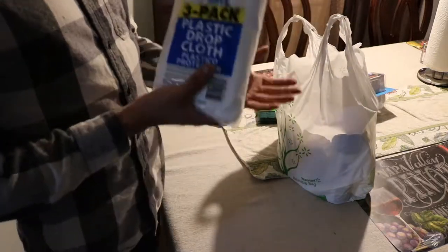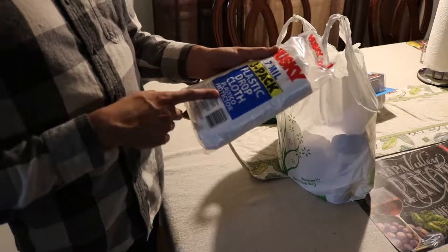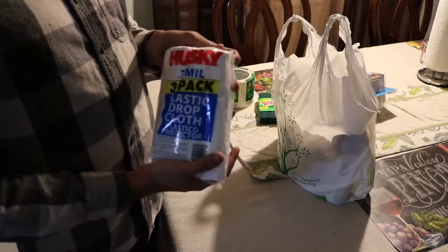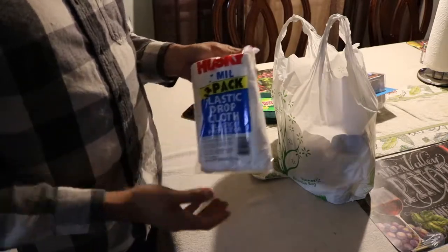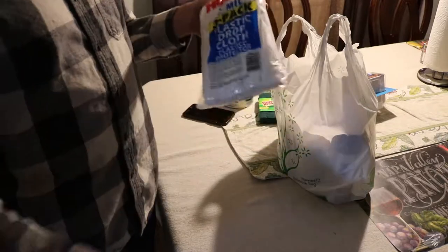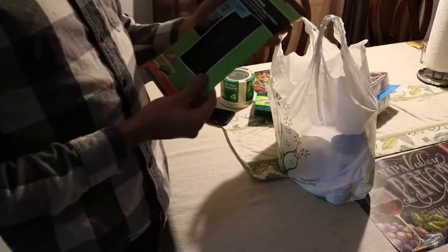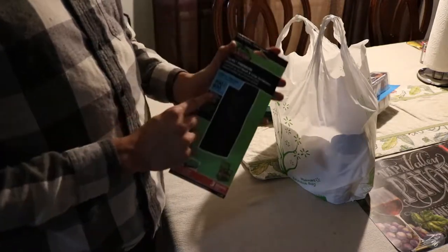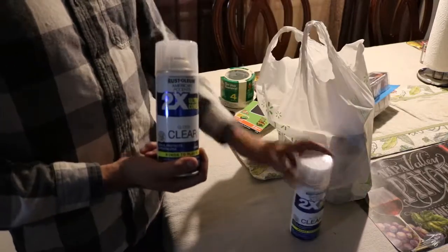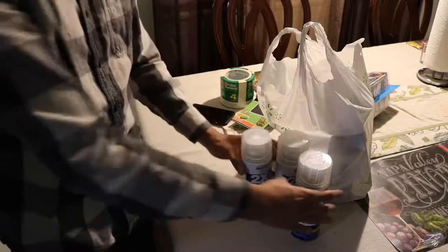I got some plastic wrap or drop cloth, plástico protector, just to go ahead and cover everything, make sure I don't get overspray. If I do, I get the least amount of overspray on anything in the car. Also got some sandpaper, so this is higher grit, so 400, 600. Of course we got clear coats, we got gloss clear coats. We got three of those. I'm not sure if that's gonna be enough.